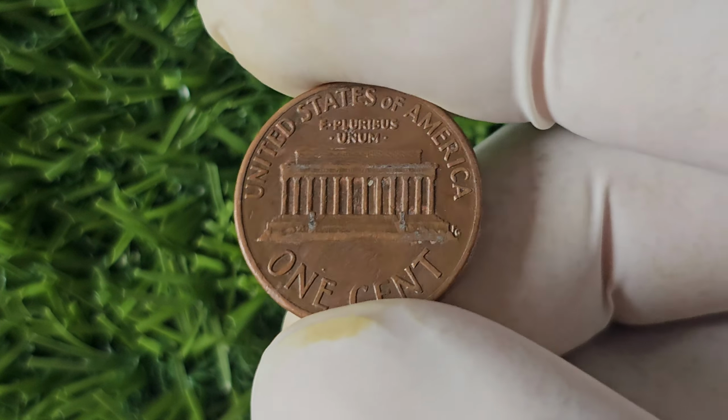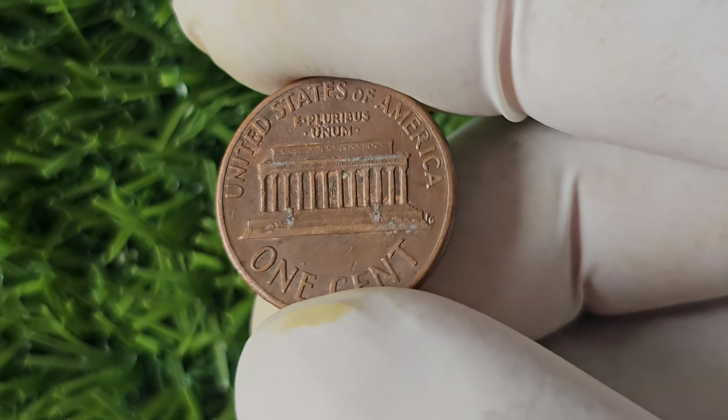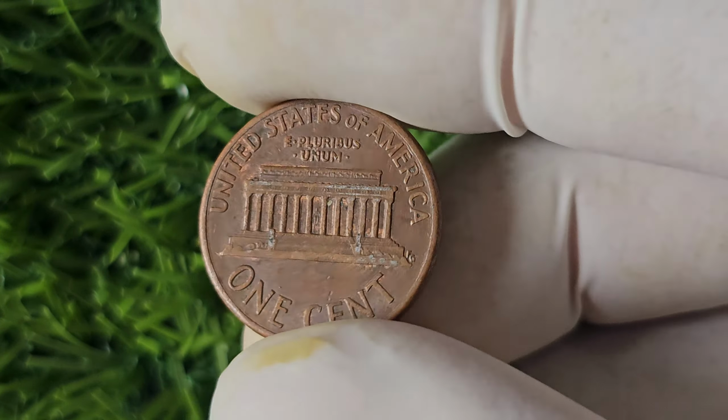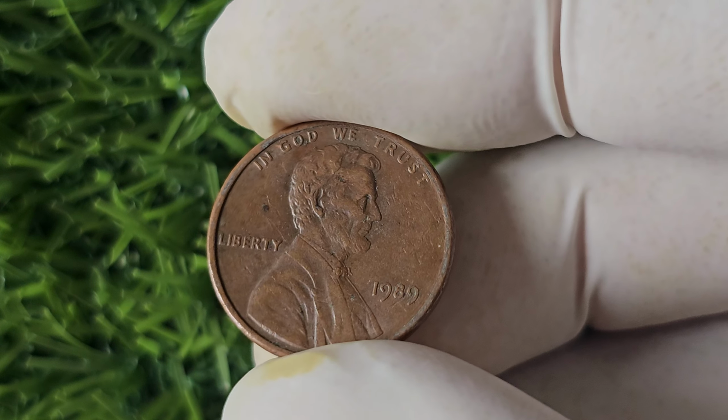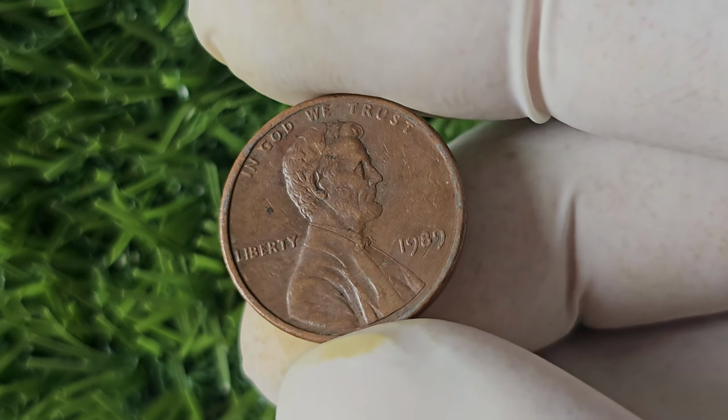Now, you may be wondering how a simple mistake could result in a coin being worth over $1 million. Well, it all comes down to supply and demand. The 1989 no-mint mark Lincoln penny is incredibly rare, with only a handful believed to be in existence. This scarcity drives up the value of the coin, as collectors are willing to pay top dollar to add it to their collections. In fact, it is estimated that only a few dozen of these pennies are known to exist, making it a true treasure for coin enthusiasts.